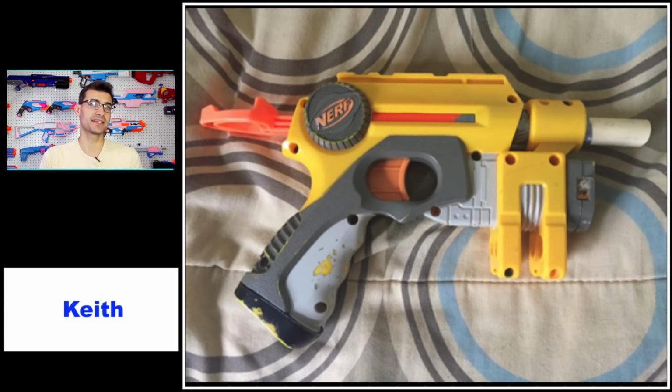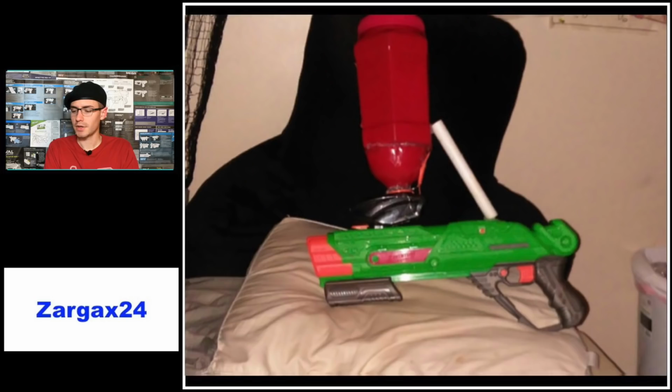But definitely a good place to start, and the more refinement and practice you get, the better that performance will be. Zargax24. It's called the Blender. I was once told by someone it looked like a blender, and it stuck. It's a Dart Zone titanium with a jelly bean jar to extend the hopper capacity to about 100. Yes, it works fine, and I got it done in one afternoon.